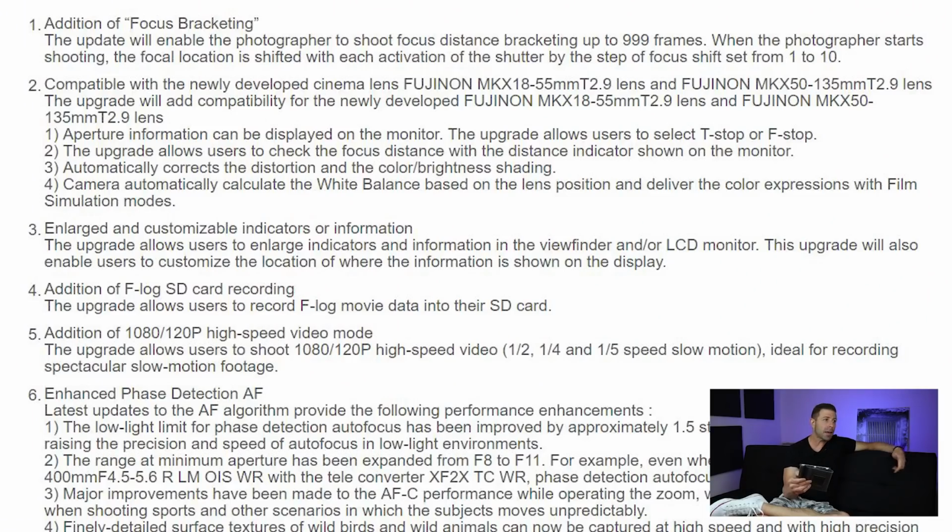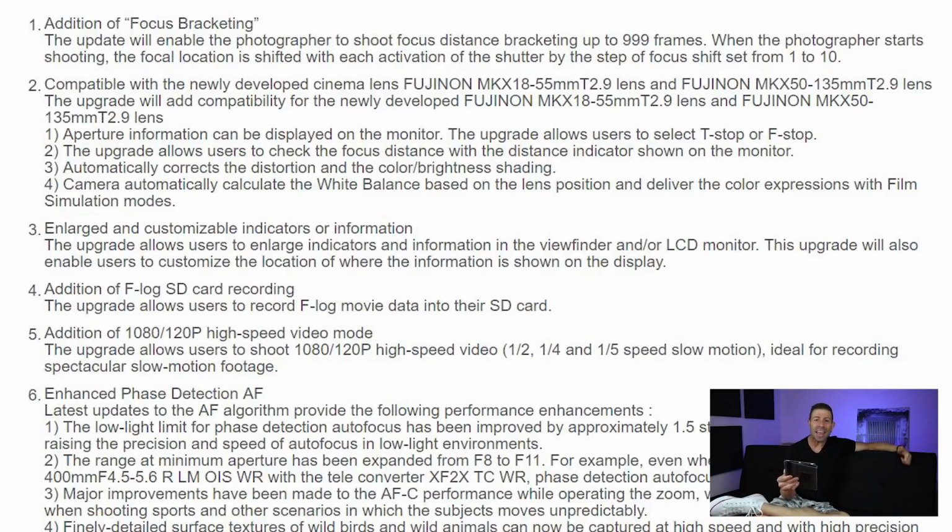So if you have an X-T2, this is what you're getting. You're going to get focus bracketing up to 1,000 images. You're going to have customized enlarged indicators in your LCD as well as your viewfinder. They're giving you now F-Log directly to your SD card. What is that? Log gives you that neutral, that flat image when you're dealing with video, so then later on you can do your color grading after the fact. That's awesome. They're now also giving you 1080 at 120 frames per second. Really? So that's slow-mo. They just bumped it up.